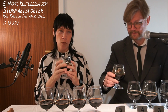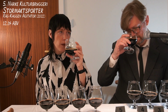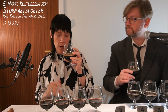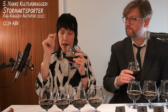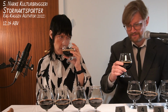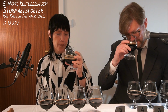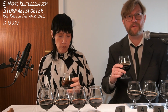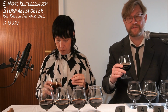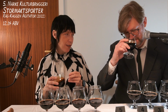I can't find the word for it. I wouldn't say berries, but there's something on the sweeter side, because there's clearly this coffee thingy again, but then you have this lighter, fresher thing. I get a lot of wine aromas actually. It's almost like if I would smell this blindly, I would guess this was a wine. Really? A wine?